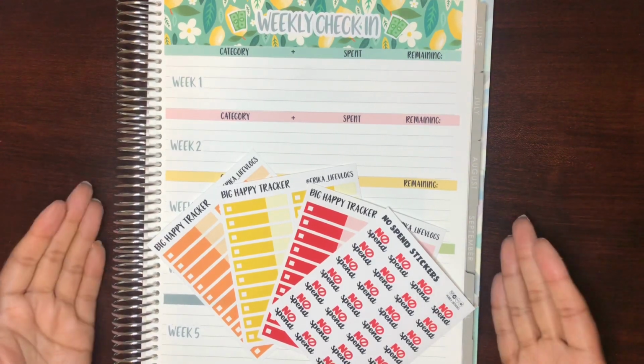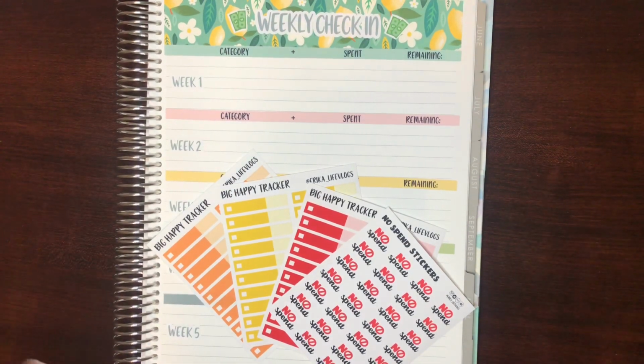And as promised, I'm going to be recommitting to doing weekly check-ins for the month of March because I really want to get better about tracking my spending and showing you guys where my money is going.